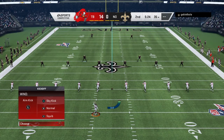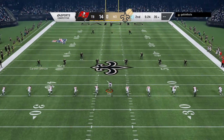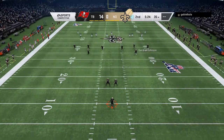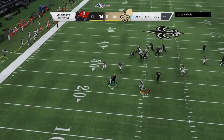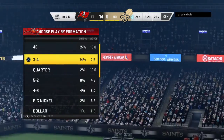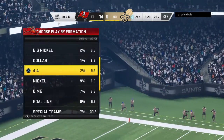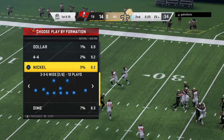Matt Gay set to kick off. After the touchdown, it's Gay to kick this one away. This is taken just shy of the 10 here, and he'll make it across the 20 as his guys will set up shop at the 23-yard line. First and 10 at their own 23-yard line.